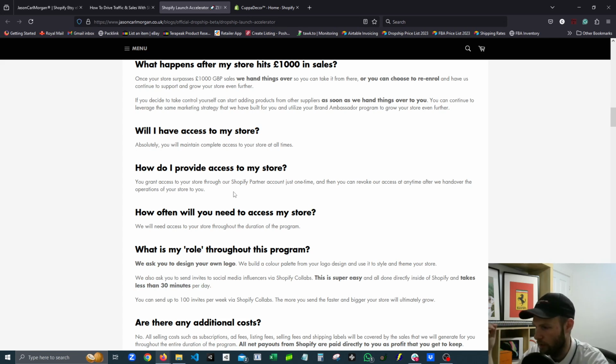So when you enroll in the program, we will go through an initial login process with you where we will request collaborator access to your Shopify store, and that will give us our own login, which means we can log into your store anytime that we like, and you can actually see the activity of that login, and you can revoke that login at any time that you want. So we will have completely separate logins, which means we can both be inside of and working on the store at the same time. But in the beginning, there'll be very little for you to do.